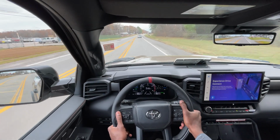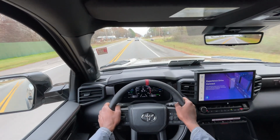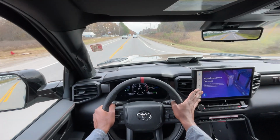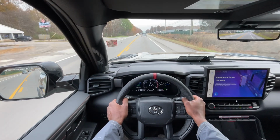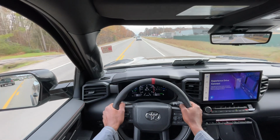And in terms of the steering, I really like the TRD Pro. It feels a bit stiffer, but it's also still comfortable. Even with this more off-road oriented suspension, the wheels and tires. Still wouldn't mind driving this long distances.